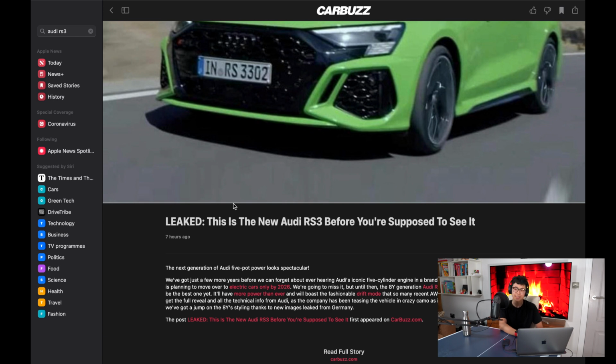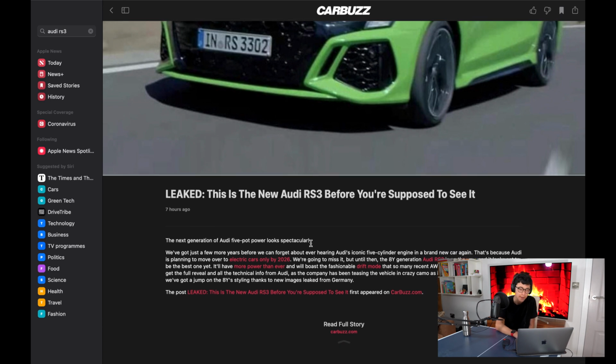But unfortunately, it still doesn't compare to the Mercedes A45S. They both have the same torque, but the Mercedes has 21 more horsepower. But at least this Audi has the glorious V10 engine. Oh, the glorious 5-cylinder engine, and that's nice. That's all that matters.